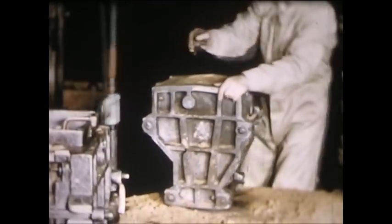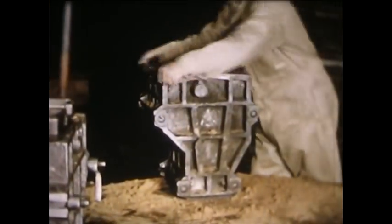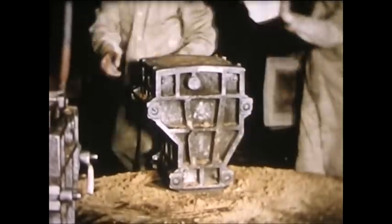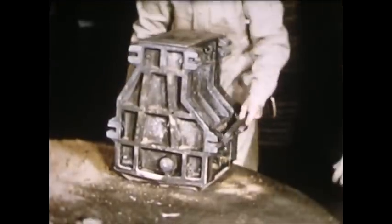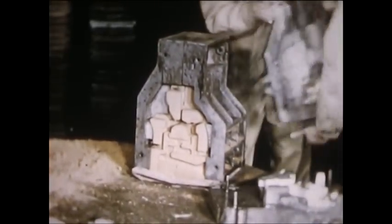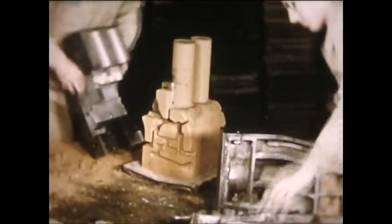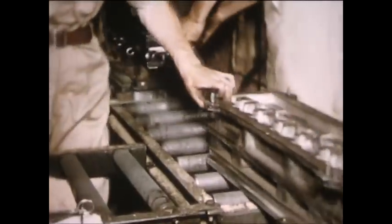The technique used in making the core differs slightly from that used in the engine block mold. Sand is packed into the boxes and tamped down to form a solid mass. When the box is removed, the core is revealed as a solid representation in sand of space inside the engine block. The core is then subjected to high temperatures in a baking oven.